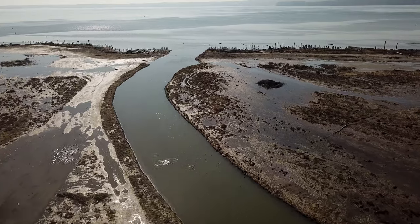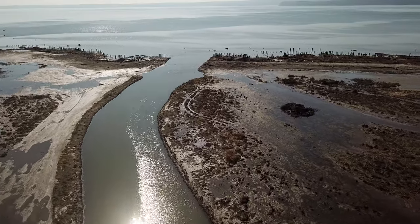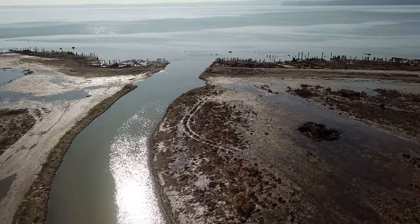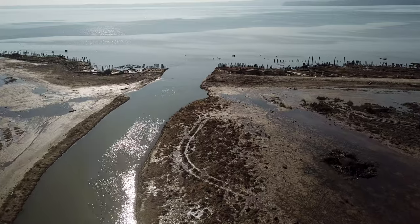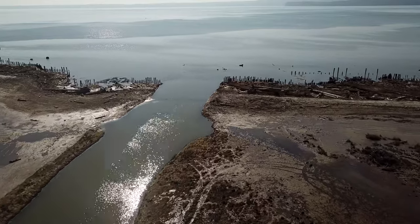As you can see here, even at low tide, the property is largely flooded. High tide would be a water level about 4 feet higher than what you see in this imagery, which would undoubtedly result in very little ground being visible.